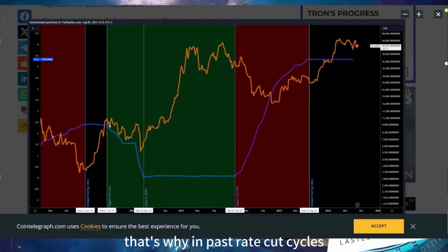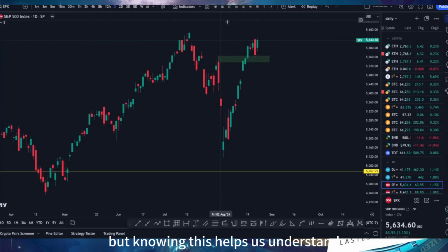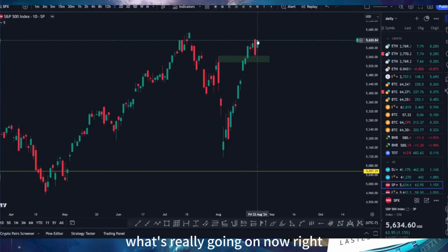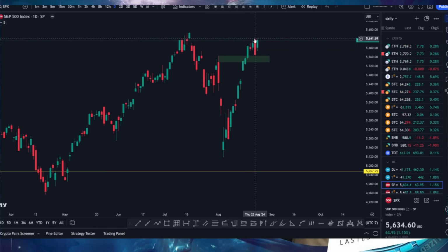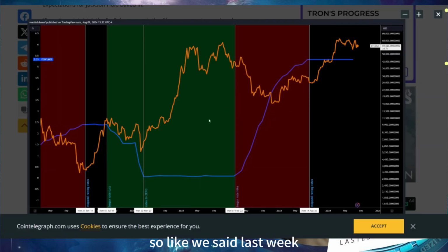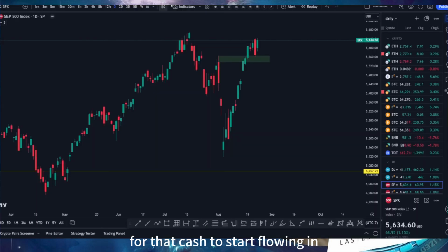That's why in past rate cut cycles, you see different types of assets getting money at different times based on how risky they are. Bitcoin, being high risk, usually gets love later in the game. That's the simplified version, but knowing this helps us understand what's really going on now, right? So let's break it down. Are we in a recession right now? Not even close. So like we said last week, if we get a soft landing into this rate cut cycle, risky assets might not have to wait as long for that cash to start flowing in. We might not see as much of a lag.